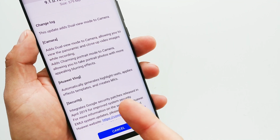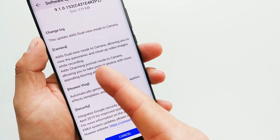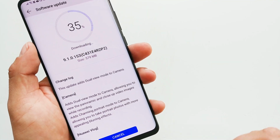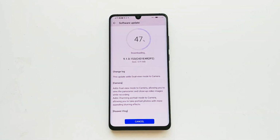with a zoom camera. The update also brings charming mode to camera, allowing you to take portrait photos with more appealing blurring effects, and also integrates Google security patches released in April for improved system security.